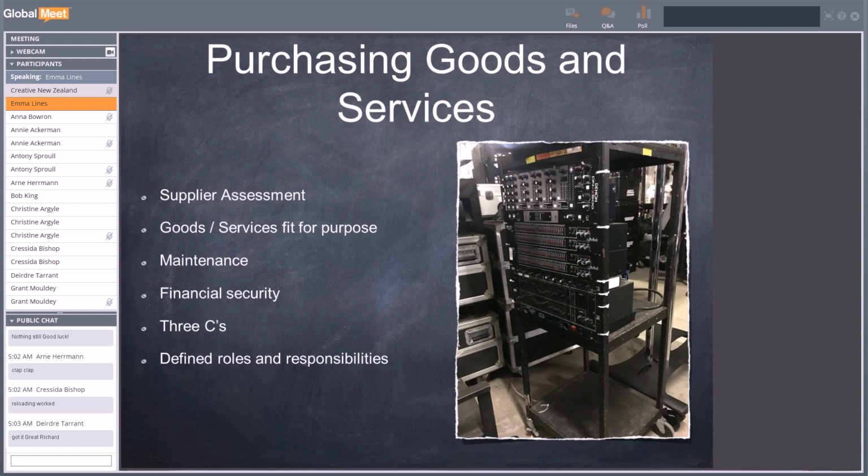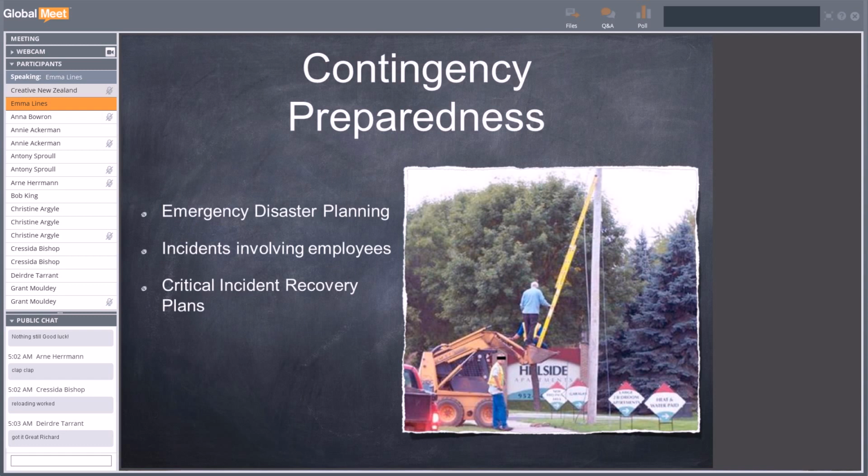it all go pear-shaped. The 3 Cs: consult, cooperate, coordinate. Contingency preparedness. You've got to do your disaster planning nowadays. You've got to also understand how you're going to manage things in incidents that involve employees. You've got to have a critical incident recovery plan. So that's not just the first hour after the event. That could be days after the event.